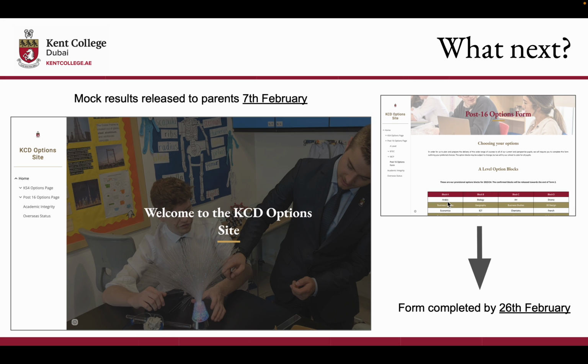If the choices that you want are not in the blocks that you are required, so let's say there's a subject you really want to do, but there is a clash and you are unable to choose it, there is a spot on the Google form that you can write where the issue is. We will try to make sure everyone gets the selection that they need. And as I said before, these option blocks are not final. There can still be some chopping and changing to make sure as many people as we can are happy with their selection.